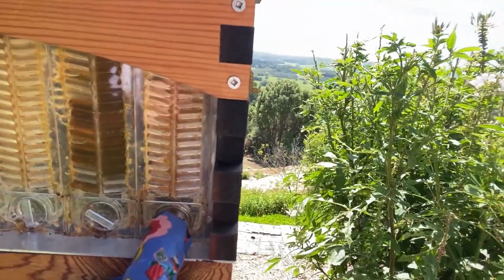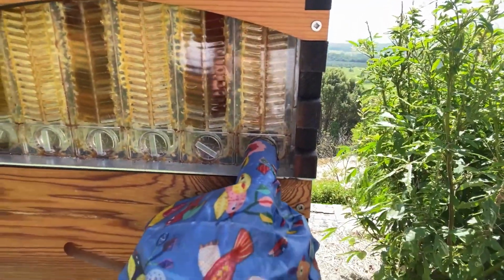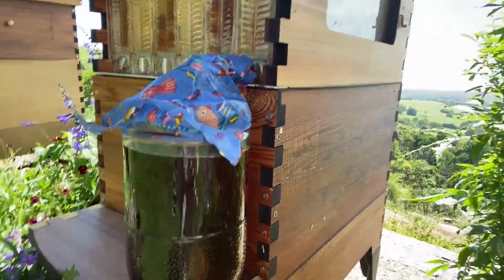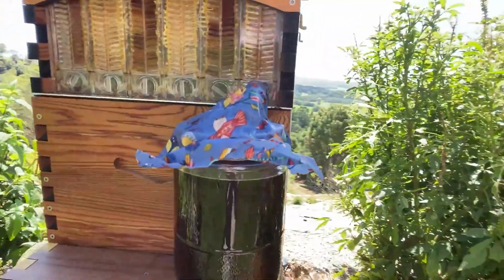You can also see here the honey's drained out of that frame, and we've got a beautiful jar of honey here that I've covered up because we had a couple of bees coming for the honey. Look at that. It's a beautiful honey to share around.